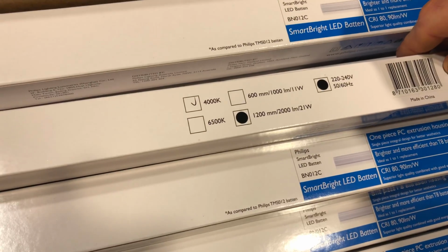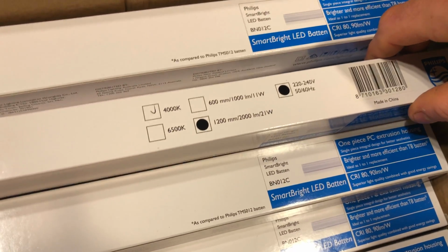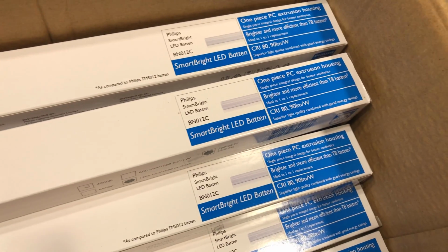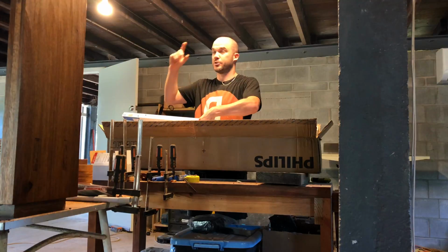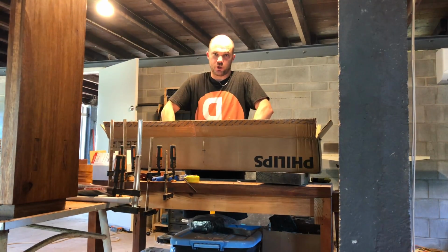Anyway, they are LED batten lights. They are 2,000 lumens each. I think these ones are 4,000 Kelvin. So I've got 10 of these, and these are going to be installed in the shop tomorrow. The electrician's coming around, wiring up a whole new circuit for the lights.